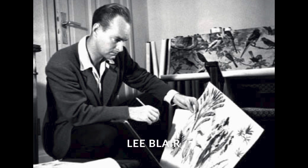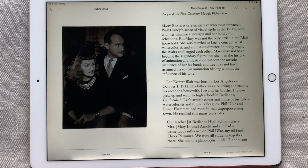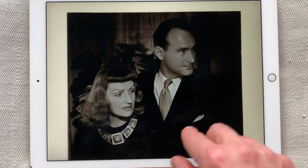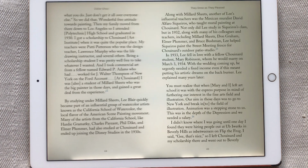The book actually starts in the 1930s with Lee Blair, the husband of Mary Blair. Didier Ghez could not leave out Lee Blair because they influenced each other. He was born in 1911 and started out as a renowned watercolor artist. Together with his wife, he was part of the influential Californian School of Watercolor.